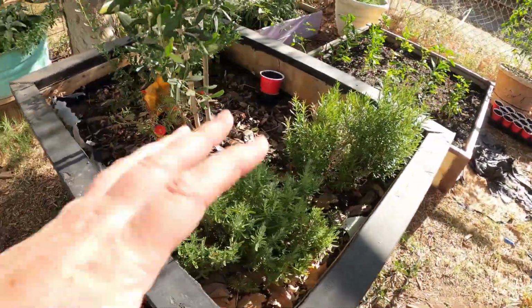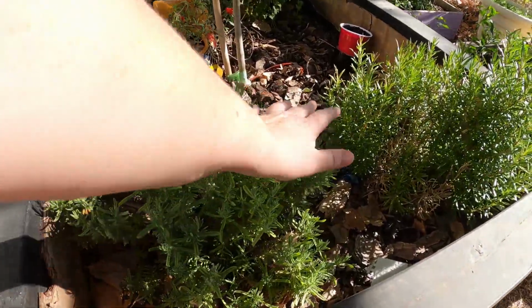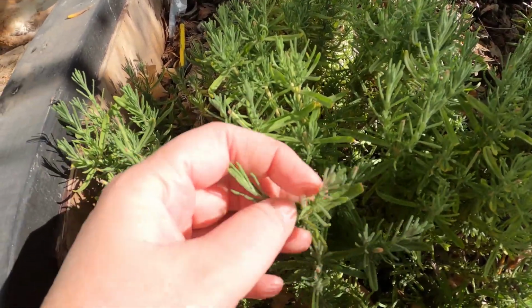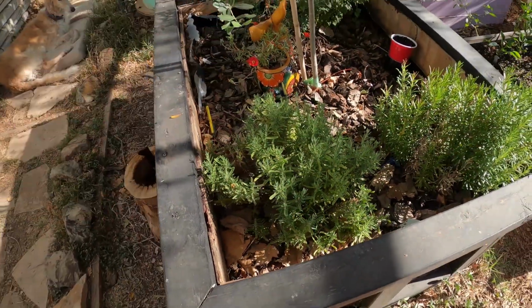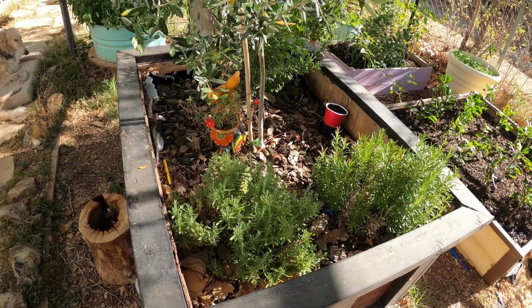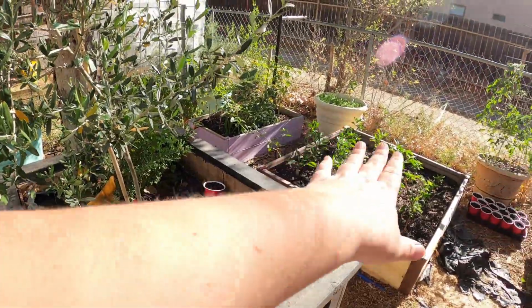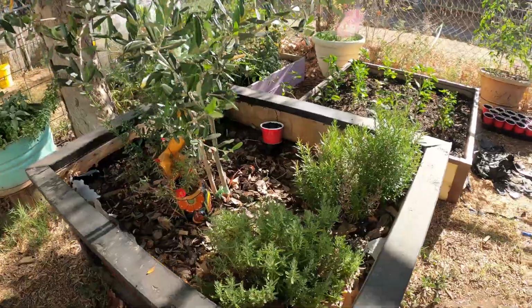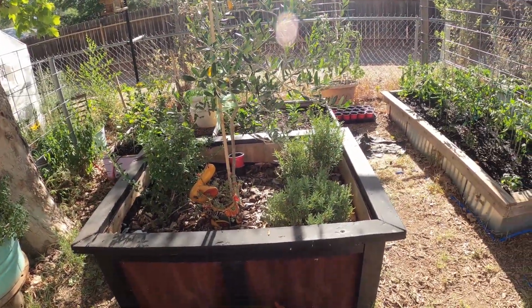I also have lavender and rosemary in this bed. I recently cut all the flowers off the top of the lavender, and you can see it's starting to come up with new growth at the nodes below the point I cut. This was covered in purple flowers about a month ago, and I left the flowers on for so long because they were just a beautiful statement in this garden, as everything else was just starting out and really small. It was like the centerpiece of the garden, having this bed full of purple flowers.